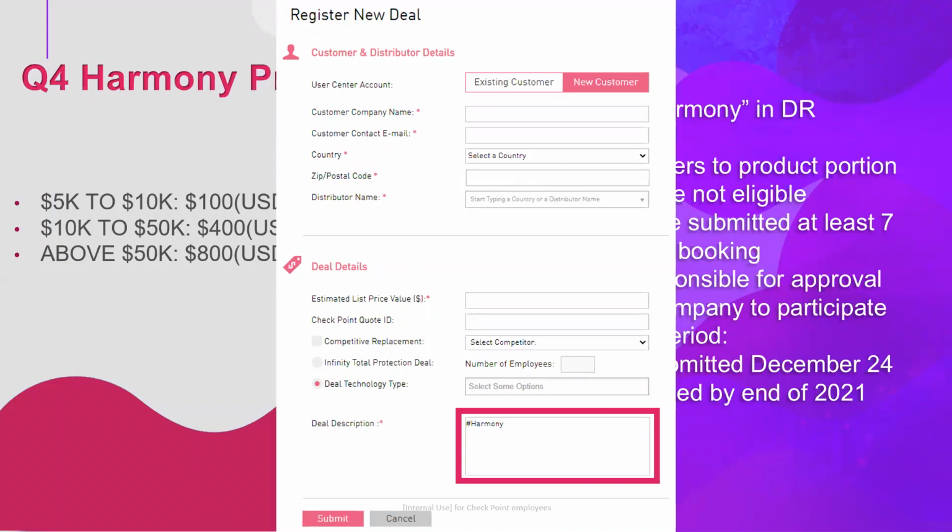So if you do have a customer that has a project here, let's register the deal as quick as possible, and we'll set up a call to discuss how we can help support you, whether it's anything from discovery calls, to demos, to proof of concepts, all the way through the pricing phase. We're here to help.